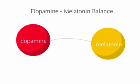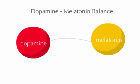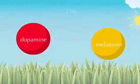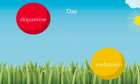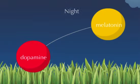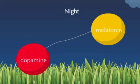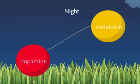From the day you're born to the day you die, the object of these two chemicals functioning together is that they remain in balance. For example, during the day, dopamine is up while melatonin is down, while during the night, melatonin is elevated and dopamine is down, and they are linked together to keep in balance.